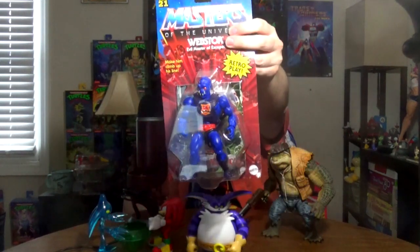One I was very surprised to find, because his line has been out of print for a while, I just found them at a random Target, was Web Store. Because Web Store was from a wave that I completely missed, actually, with the Lords of Power Beastman, the Green Goddess, Stinkor, and Web Store. And I remember seeing the other 3 at a mall one time, like a really high-end mall that still had a Toys R Us. And they were charging $20 a piece for them.